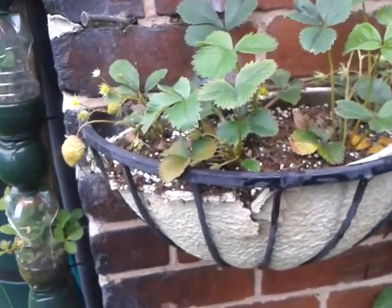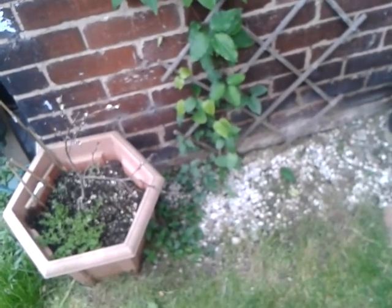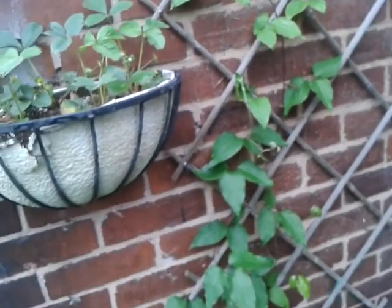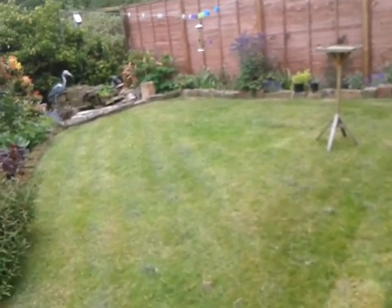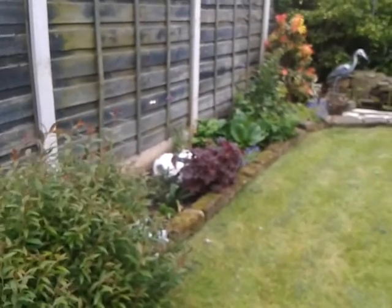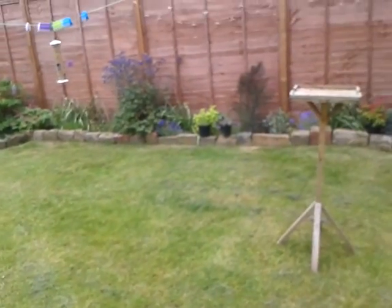Good hopes on that. And my clematis that died off last year and did really badly this year doesn't seem to be doing too bad. Hopefully we'll get some flowers out of it. And that's back to the back door. So that's my back garden. Complete with cat, except the cat's now disappeared. Where's the cat? Oh, there's the cat. Well camouflaged. Stupid cat. Right, I'll do the front in a bit.